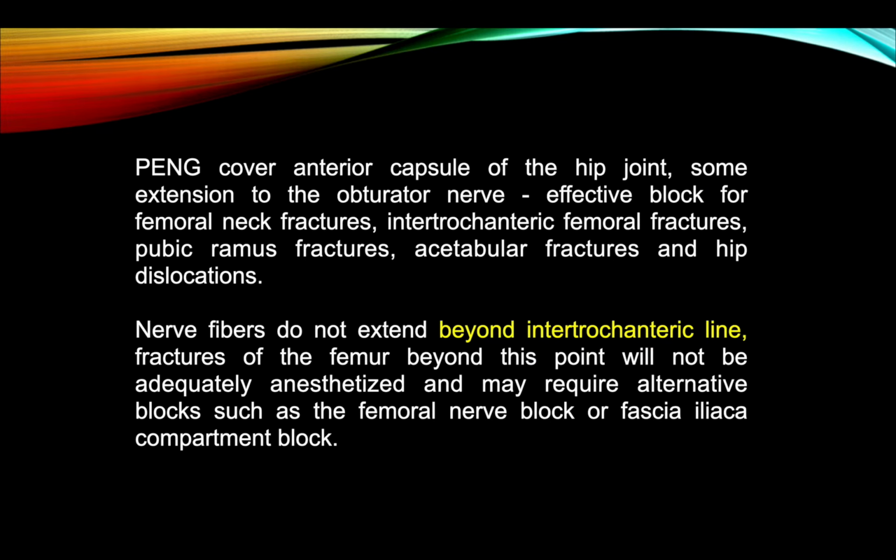So Peng covers the anterior capsule of the hip joint, with some extension to the obturator nerve. It is effective for femoral neck fracture, intertrochanteric fracture, pubic ramus fracture, acetabular fracture, and also hip dislocation. However, the nerve fibers do not extend beyond the intertrochanteric line. Therefore, fracture of the femur beyond this point will not be adequately anesthetized. So you might need to have another block, such as femoral block or Fascia Iliaca block, to have a full block for the area of fracture.